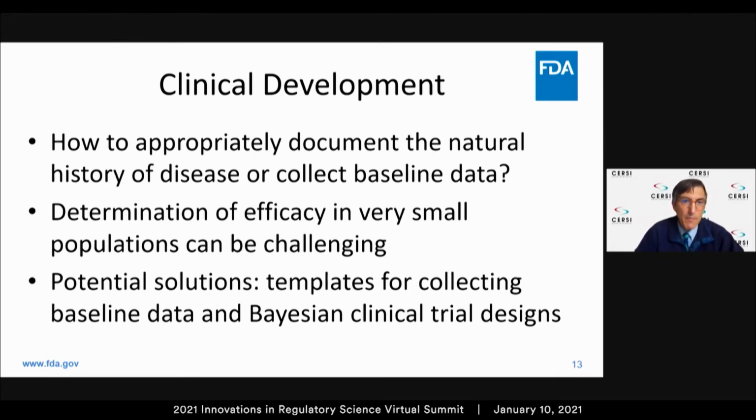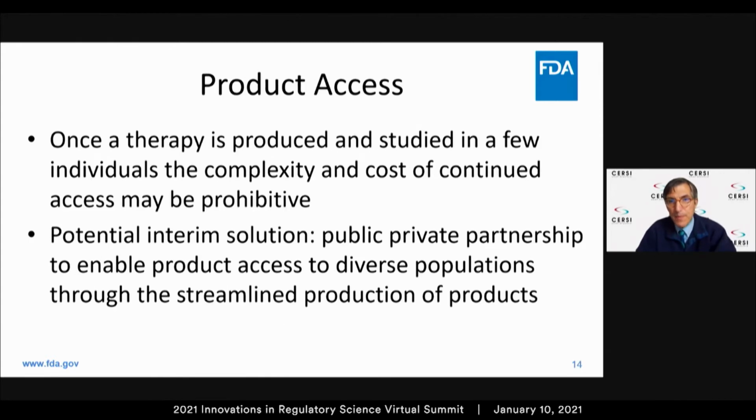And also by using Bayesian clinical trial designs, this concept of maybe each patient helps you gain more information, and you essentially iterate on the model so that at a certain point, after you've treated a certain number of patients, you decide that the likelihood that the next patient is going to respond is sufficiently high that you can consider the drug approvable and or reimbursable.